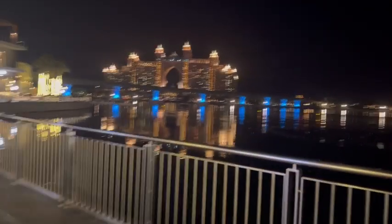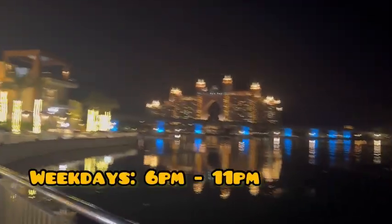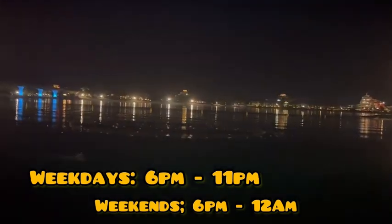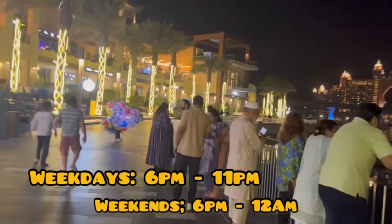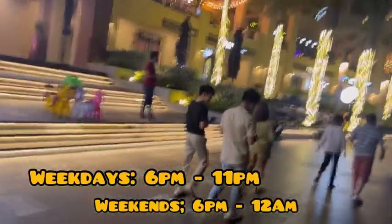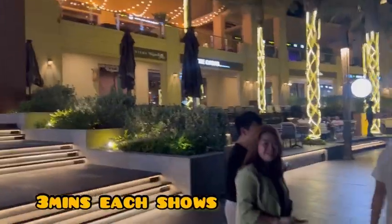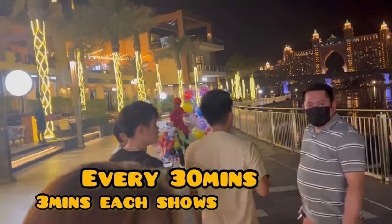The Palm Fountain enthralls visitors with spectacular shows daily from sunset to midnight. Every day, the first show starts at 6 p.m. During the weekdays, the last show starts at 11 p.m., while during the weekends, the last show starts at 12 a.m. Duration of each show is approximately 3 minutes long, each performed every 30 minutes.